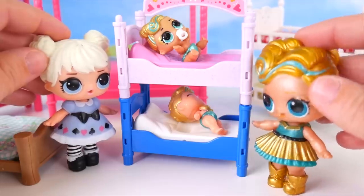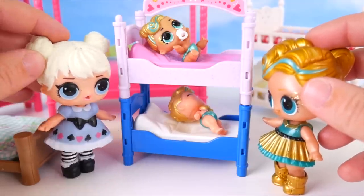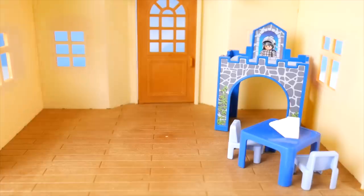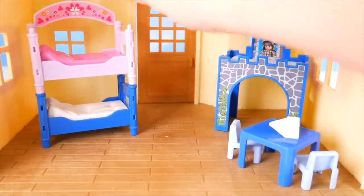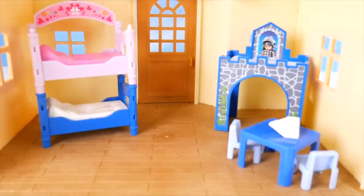You know, we might need some shelves and things also. Oh, I can help take care of that. Perfect. Let's move everything in for Lola. Here is her new princess bed. That's a bunk bed that she can share with Little Lux boy if he wants to. Or he can stay in his knight's castle if he wants.